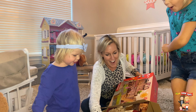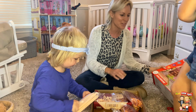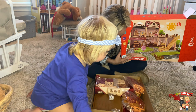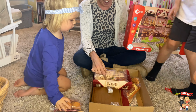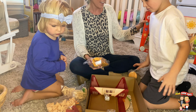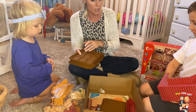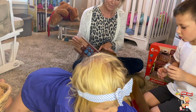Wow. This looks like the extensive build for Daddy. Yeah, I got my work set out. All these pieces. My, my, my. The roof. Hey, well, at least we got some walls already done. Sarah, are you excited?